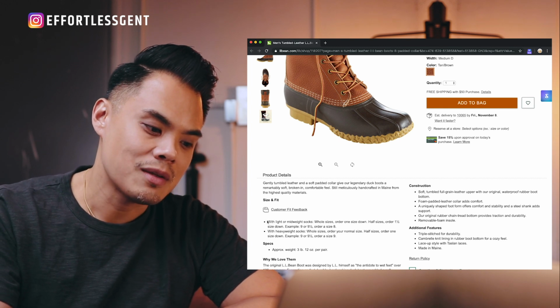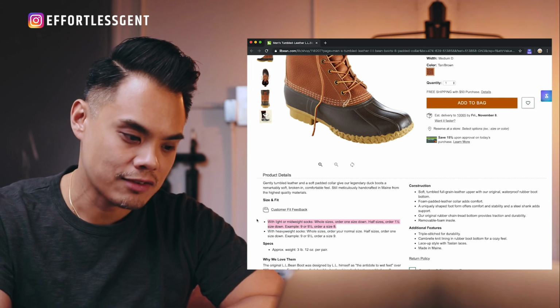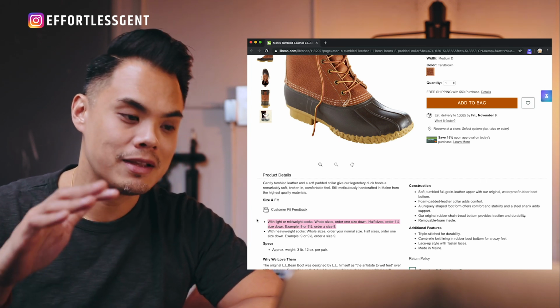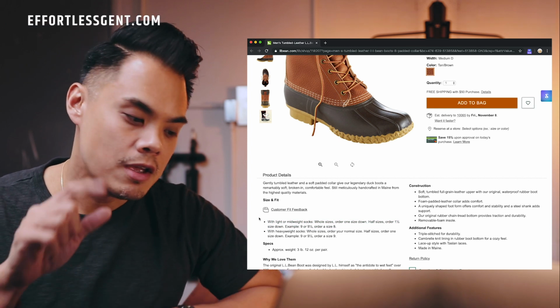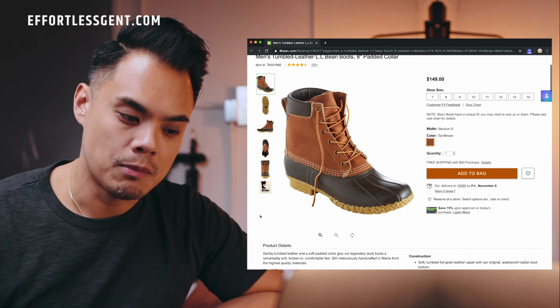If you are going to wear them with lighter socks, like mid-weight wool socks or cotton socks, then you might want to size down, because I think they make it with a little bit more room. So that's just something to consider. I would check out this product page and read a little bit more about their sizing.